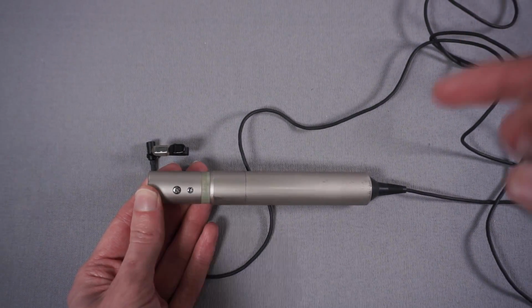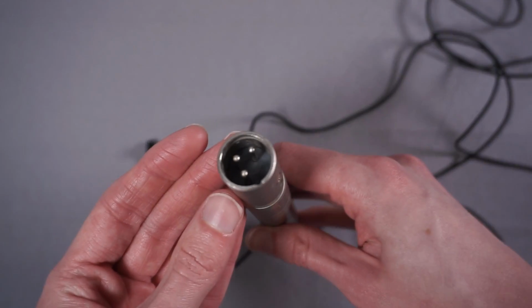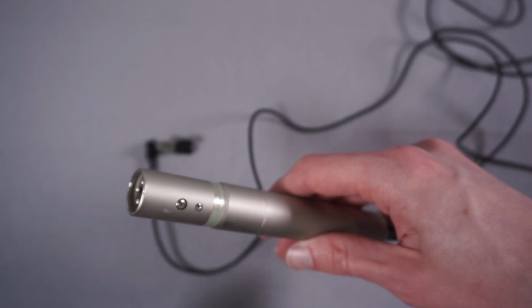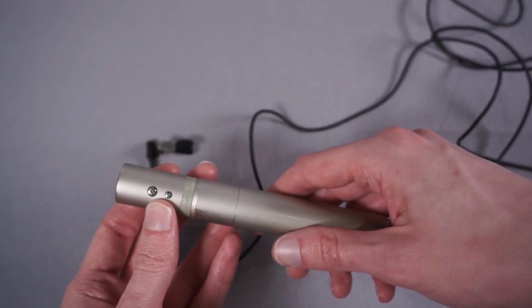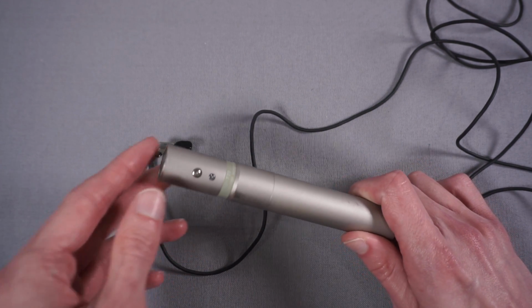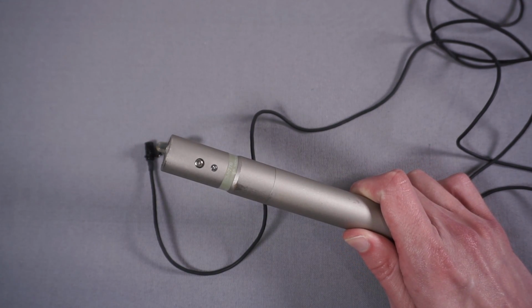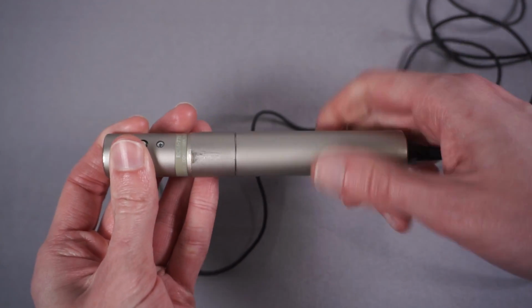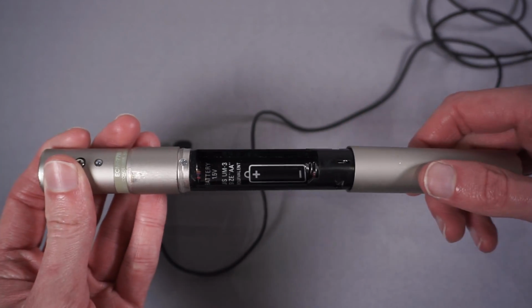Now what you'll see with this is the cable enters on the end here, and you've got an XLR plug there you can plug into your equipment. So you can plug this into an audio recorder or a mixer, or really whatever you want to feed the audio into. Now to power this, because you need to power these microphones, it can either use 48 volt phantom power, which is provided by a lot of mixers, audio interfaces and audio recorders, or you can unscrew this bit here, and you can put in a AA.